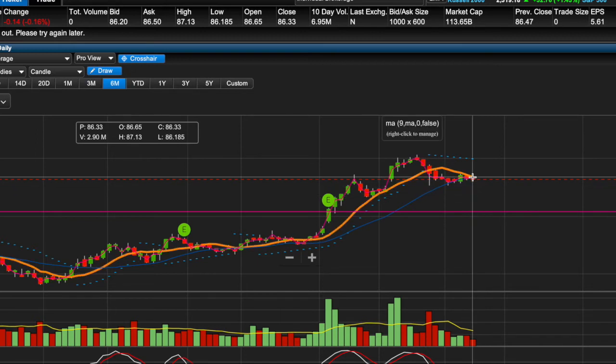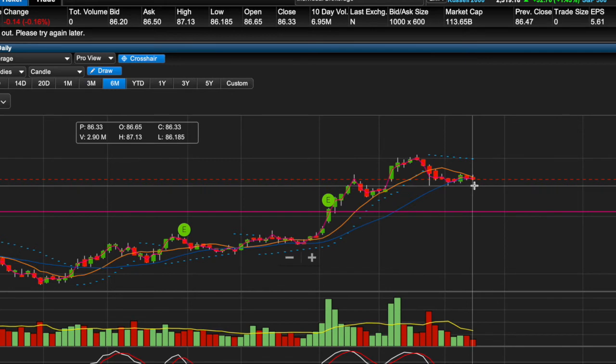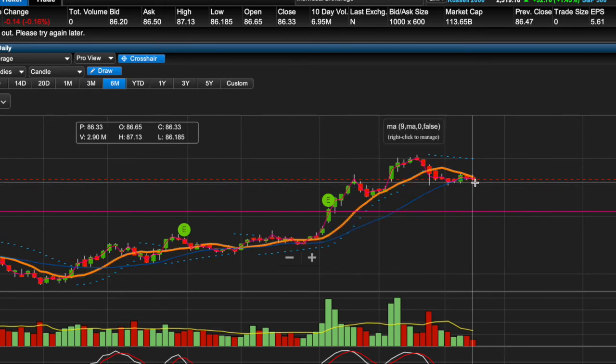They have not crossed over yet, so we need to wait on this one and see if we can get an increase of volume and potentially catch the panic sellers as the stock gets shorted.